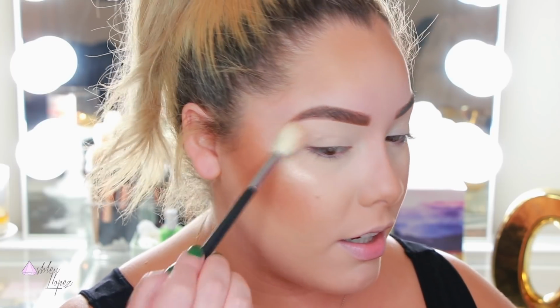Oh, this side is so much more blinding. Do you see that? That's crazy, dude. Okay, guys, I finished up my makeup, and this is what the face looks like. This side, so smooth. My highlight is so popping on this side. This side looks great too, obviously, like it's a normal face for me, but I can definitely tell a difference.